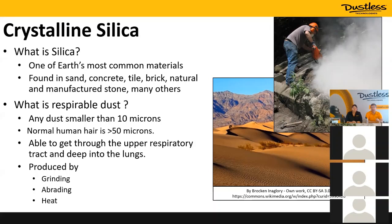When you heat up, for example, in sand casting, when they're casting metal, they use sand, and the molten metal heats up the sand and breaks it into little tiny pieces. So when you break that open, it releases all this really fine dust that gets down into your lungs. So it's really dangerous. Anything that breaks up silica-containing materials can produce respirable dust that can cause problems.